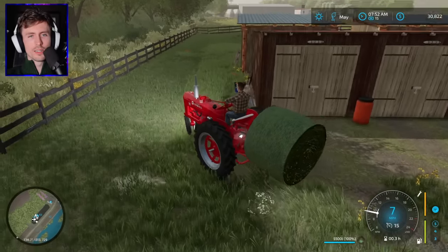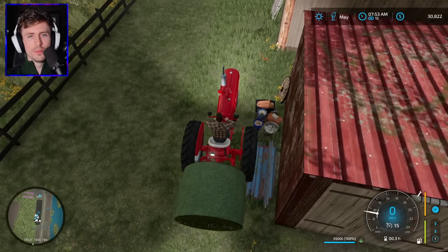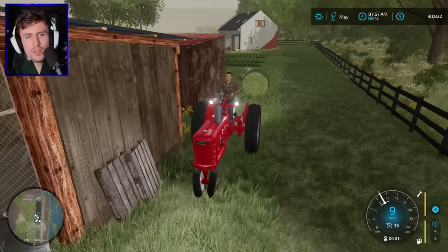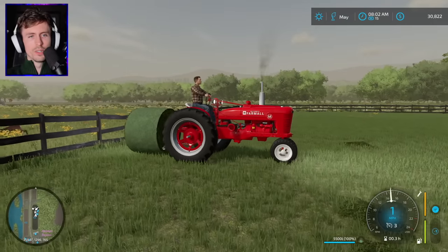I don't know exactly where I want to keep the bales, so for now, I'm just gonna start lining them up right back here. Okay, first bale moved out of the way. Watch out, chickens. A tractor coming through. Let's go ahead and move our next bale here.